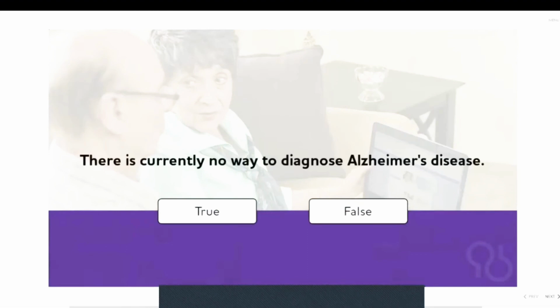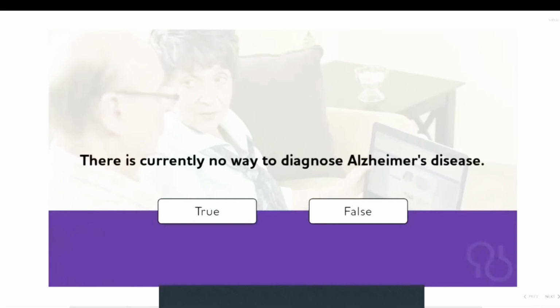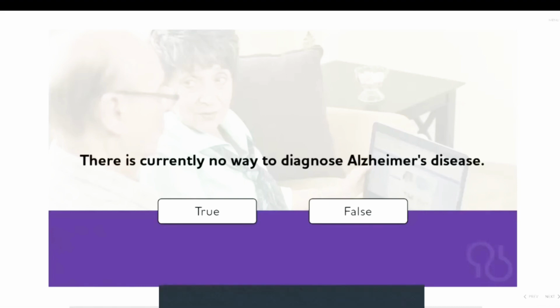So think about this. Is this true or false? There is currently no way to diagnose Alzheimer's disease. Well, the beauty of this statement is that this is false. Contrary to the outdated belief that Alzheimer's diagnosis can only be made on autopsy, there are a number of assessments and tests that make it possible for healthcare professionals to diagnose Alzheimer's and dementia with a high degree of certainty. However, determining the cause can sometimes be much more difficult.